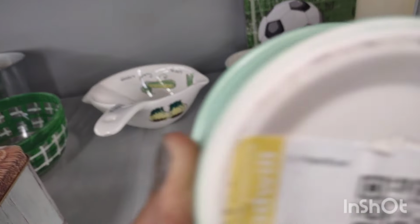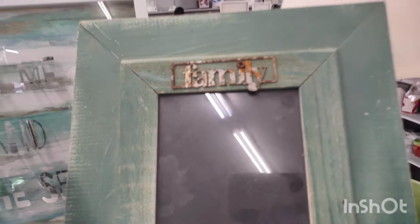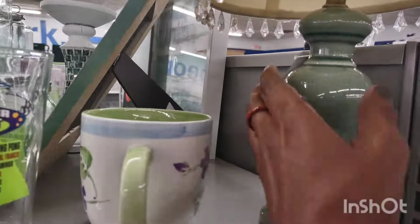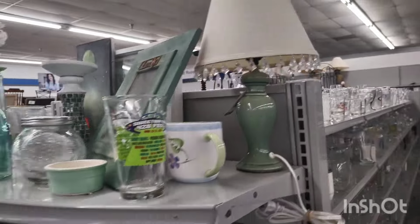And you know, I love ramekins. I always look for them. These were nice. If I had a huge kitchen, I would have grabbed all of those ramekins. They were beautiful ceramic vintage. Some nice lamps. These little plastic things are never glass. I always touch them. They're never glass. Those are modern pieces, though.